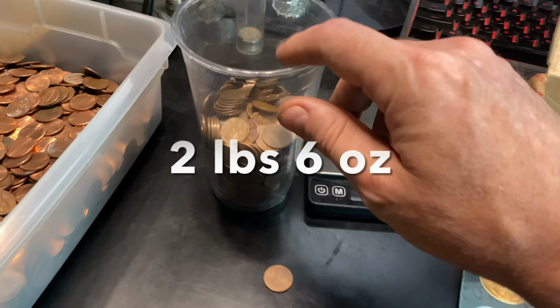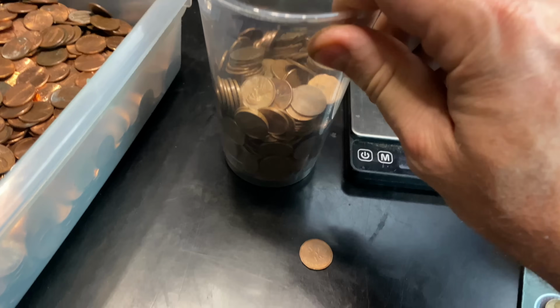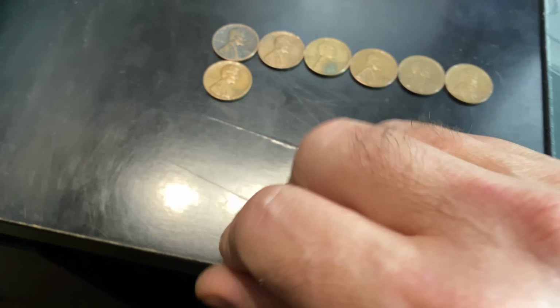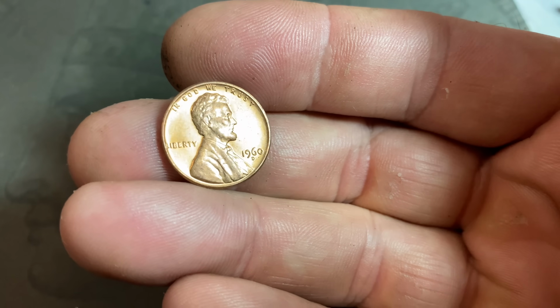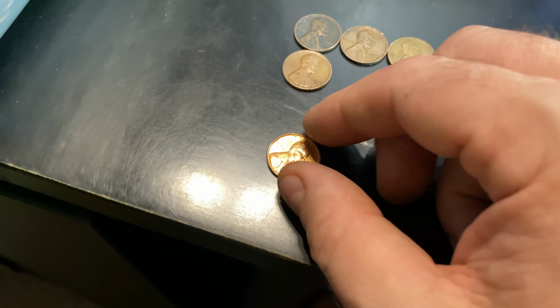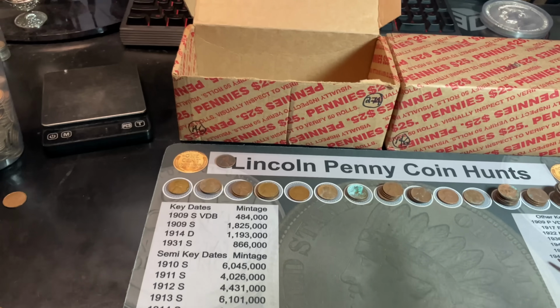We also scored 2 pounds, 6 ounces of copper that's in the cup. 1 Canadian that you saw. We got 7 1959s, no '69-S's, but a pretty nice 1960-D large date, not the small date, not the DDO either. All right, 1 box down.